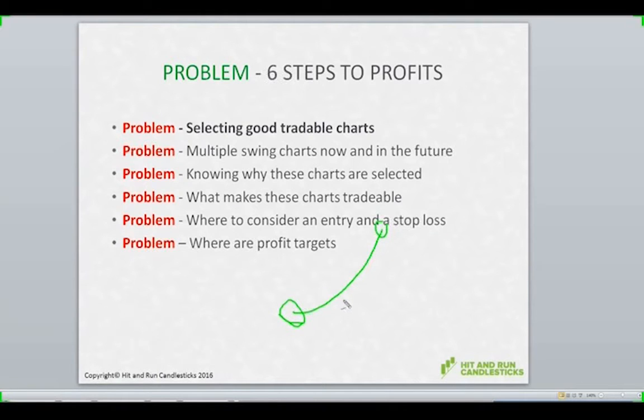What if you could peel off 15% at a couple different places maybe, or 20%, or maybe the trade's a 15% trade? I'm going to change the color here. Pull back, let it swing, and you get another 15% out of it. What if you could do that? That's what we teach.